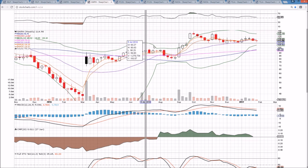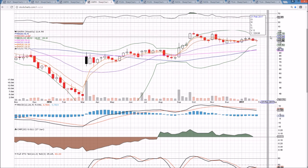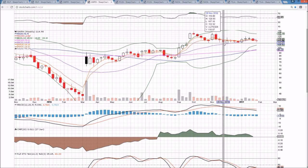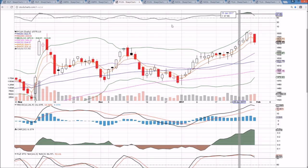Bulls are trying to turn things around on the weekly, form a bullish candlestick, and maintain this higher low pattern. Again, that's what it's all about right now for the GWPH bulls. 107, 110, and now 112. Ideally, the bulls are hoping that that's going to be the low this week, and then we can head back up towards the 120 level.